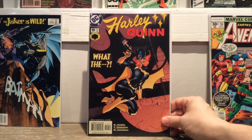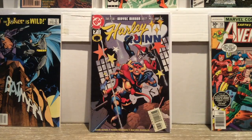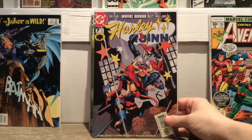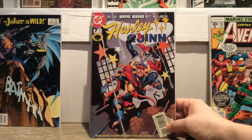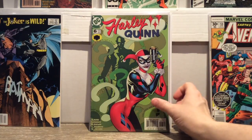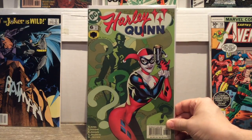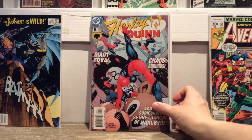Harley Quinn #10, beautiful Batgirl there. Harley Quinn #7. This issue, Wayne Manor dies. I love seeing Big Barda on the cover of Harley Quinn. She's, of course, the wife of Mr. Miracle. I got Harley Quinn #6 with the Riddler floating around in the background there. Very cool. I like her pop gun. Harley Quinn #5, fighting some giant toys there.